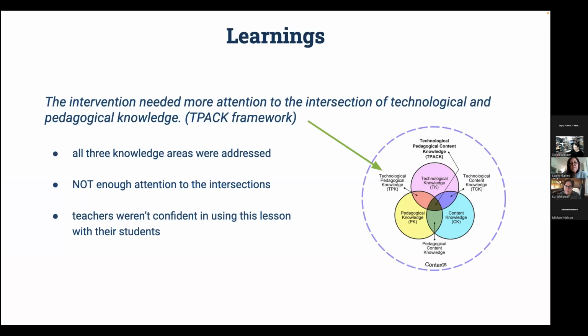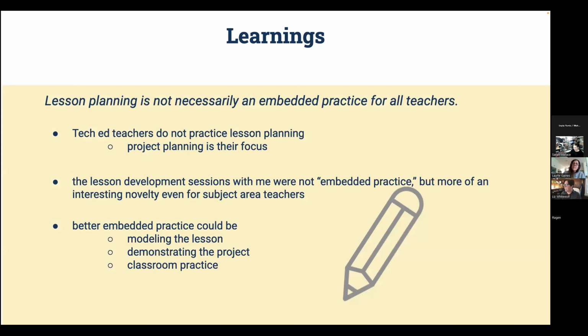Some of the learnings I took from doing this intervention with these 4 teachers was that, as much as I talked about the TPACK framework, I could have done some more work there. We could have really leaned into that overlap of technological and pedagogical knowledge, as shown by their confidence level with the technology and their confidence level teaching, yet they were still not very confident in that overlap. So that's something I would do differently.